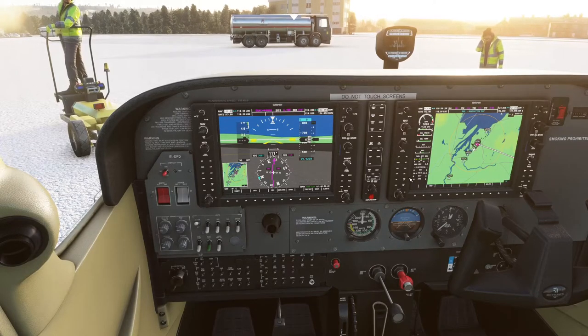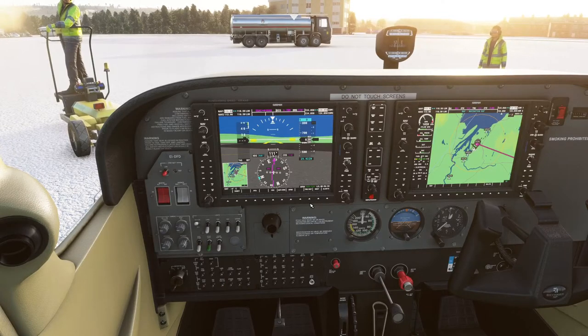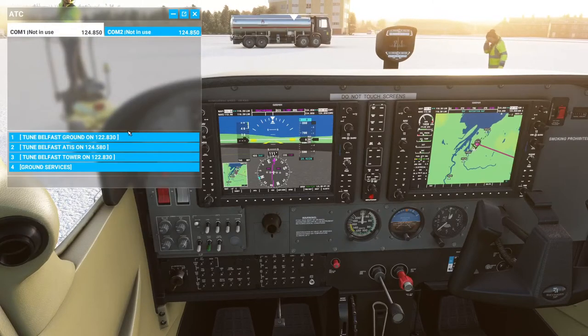Again, it's not a long flight. It's 7 or 8 miles away, so we should be pretty good. Not sure of the transponder code in general in Europe. Let me just do a quick look. Oh, that is 7,000. Okay. We'll leave it on 7,000 for now. Let's figure out what's going on here with the winds.